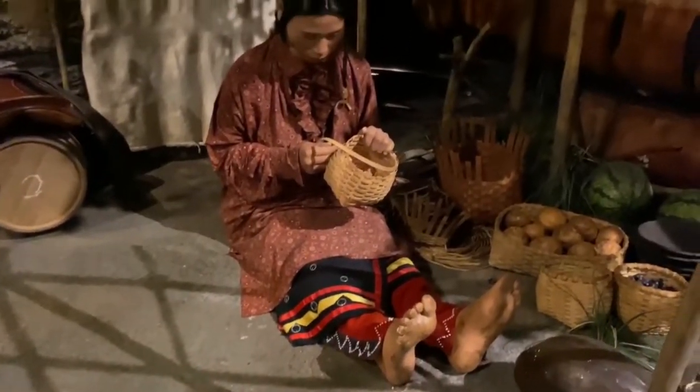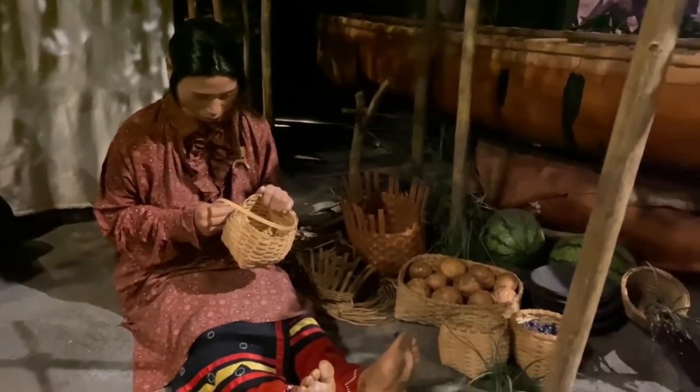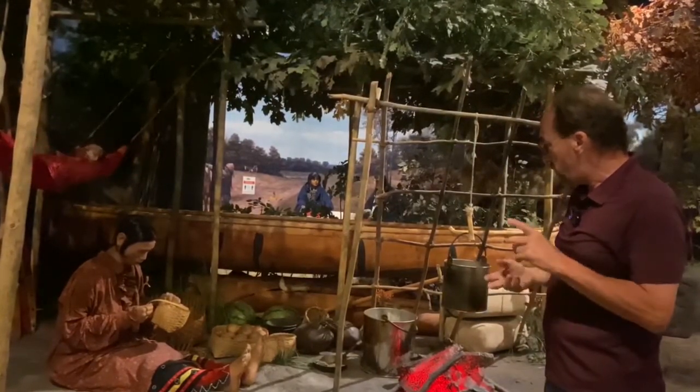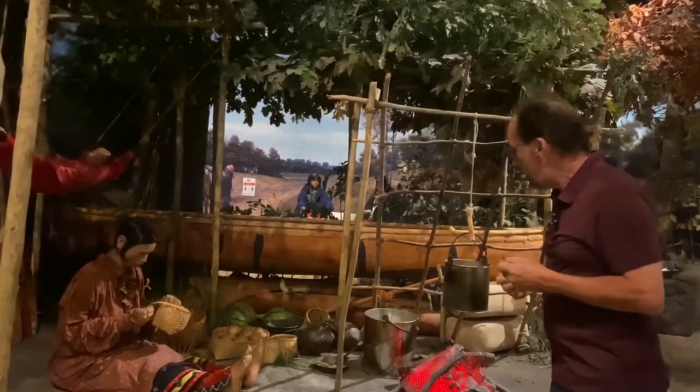A lot of activities like that go on year-round, but you can also see some of the foods that are being gathered. We've got all the gardens going. We're growing corn, beans, squash. We're gathering berries as we get towards the end of summer.